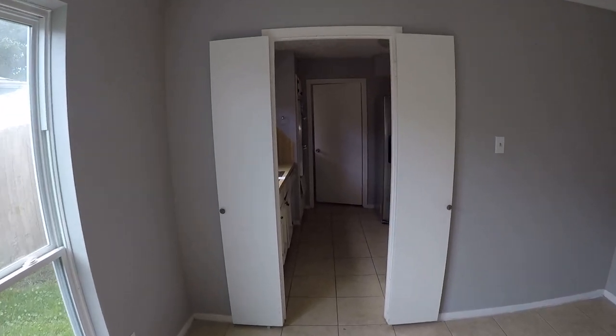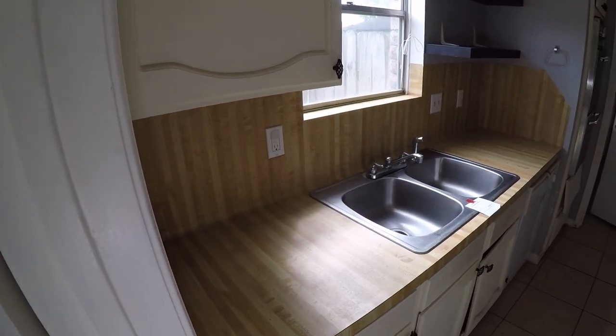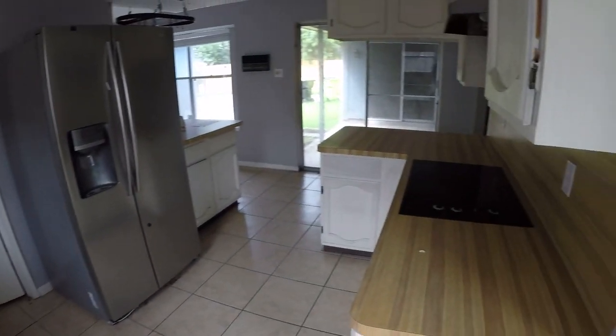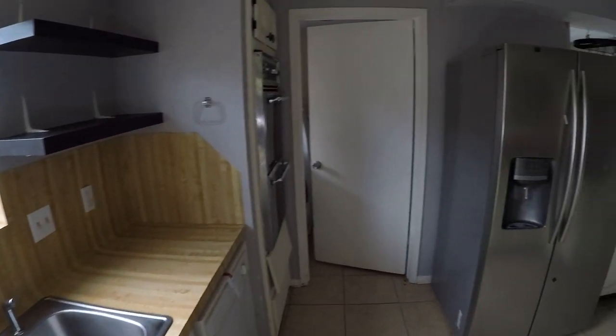We make our way through these little double doors, and we are then into your kitchen, which has kind of cheap Formica countertops. You could probably deal with these, but I would suggest updating them. It's kind of a unique kitchen shape. Maybe consider putting new cabinetry in. Down the hallway here, we have your laundry room.